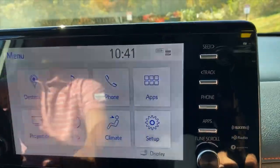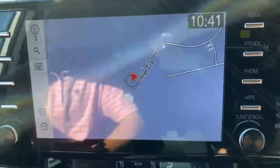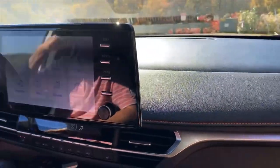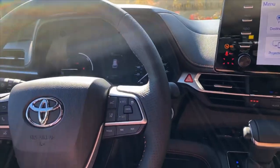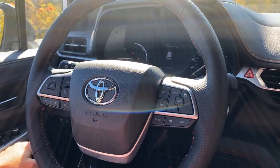What's pretty cool about this, I like, is they have the hard button sitting on the outside, and then the screen is actually a touch screen that you can zoom in and out on, as you can see, which is cool. Pretty standard dash here, right? Nothing too crazy. It does have some of the safety equipment that I guess we all expect on these higher end cars.